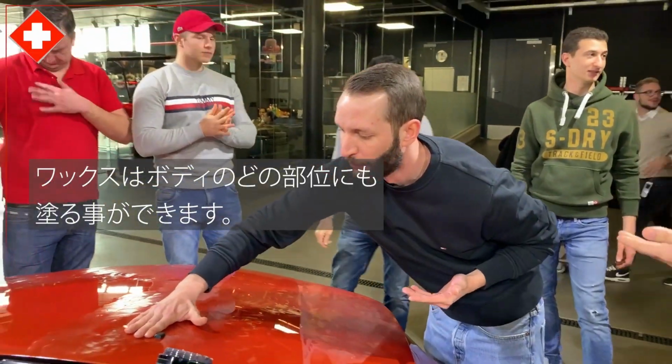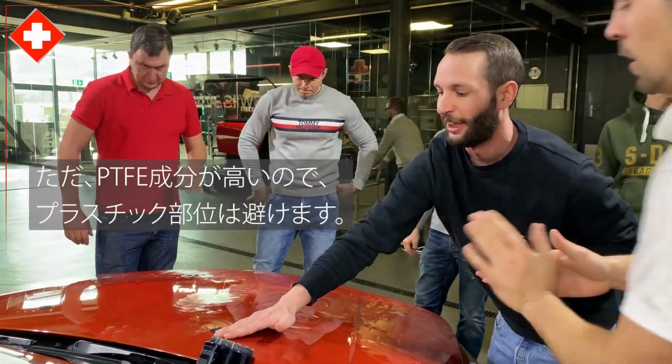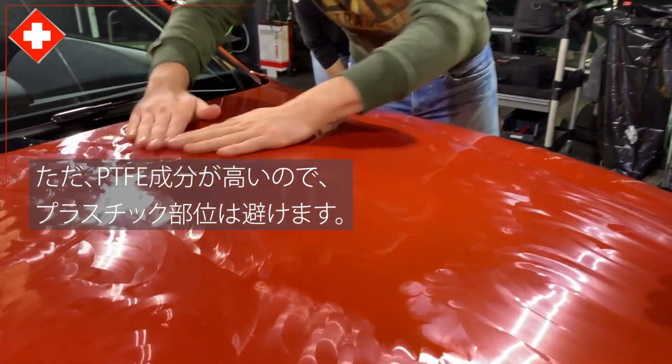The wax can be applied on all of the bodywork and the lights, but not plastic trims due to the Teflon.